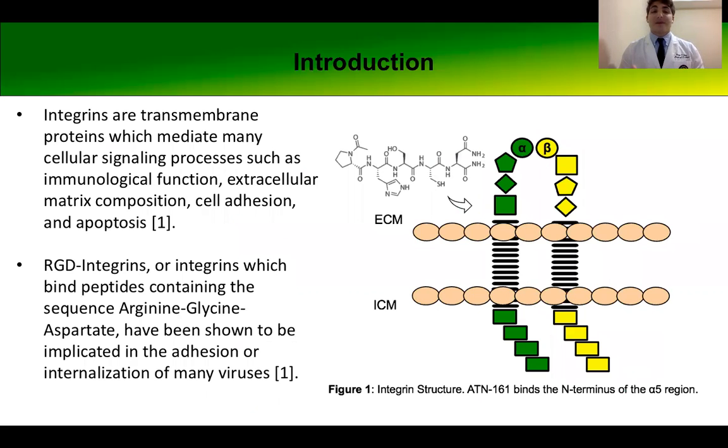Now, integrins are transmembrane proteins, so they sit on the cellular membrane. In this way, they have many functions that are not limited to immunological function, cell adhesion, and apoptosis. Cell adhesion is particularly important because viruses and bacteria can use this cell surface protein to internalize and get into the cell. One specific class of integrins are the RGD integrins. These are integrins that contain the sequence arginine, glycine, and aspartate. These have been shown to be implicated in the adhesion and the internalization of viruses.